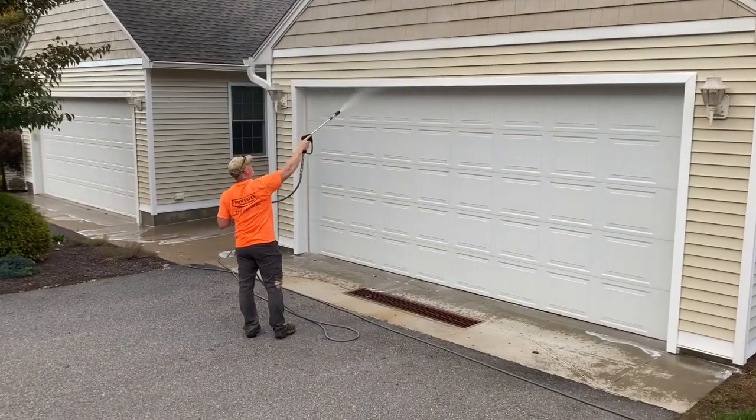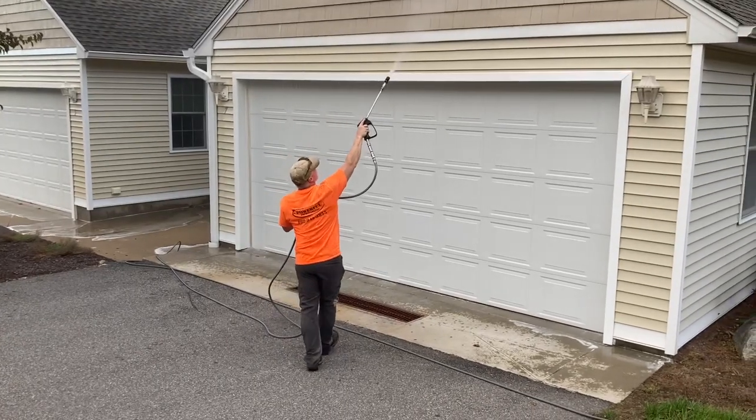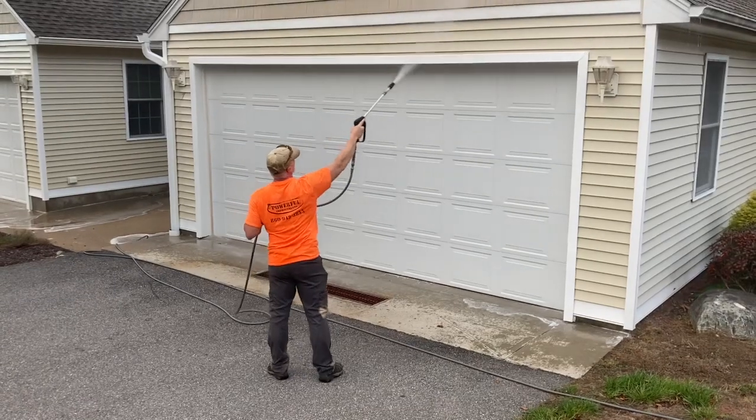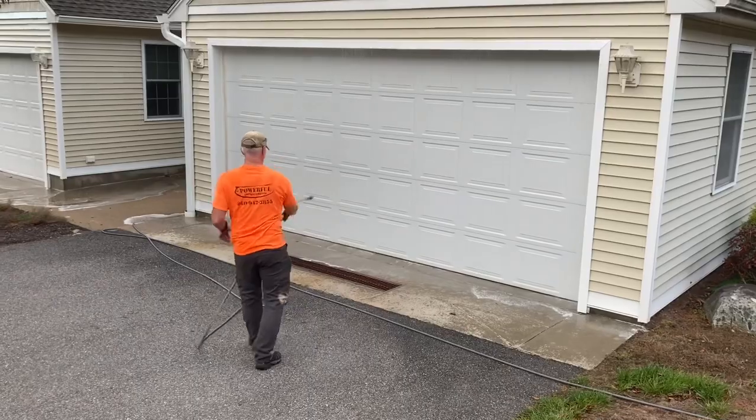I think we did 10 buildings today. Some full, some sides and backs, a lot of deck work, a lot of ladder work again, but it was a great day. A beautiful day to be able to work outside and earn a living.